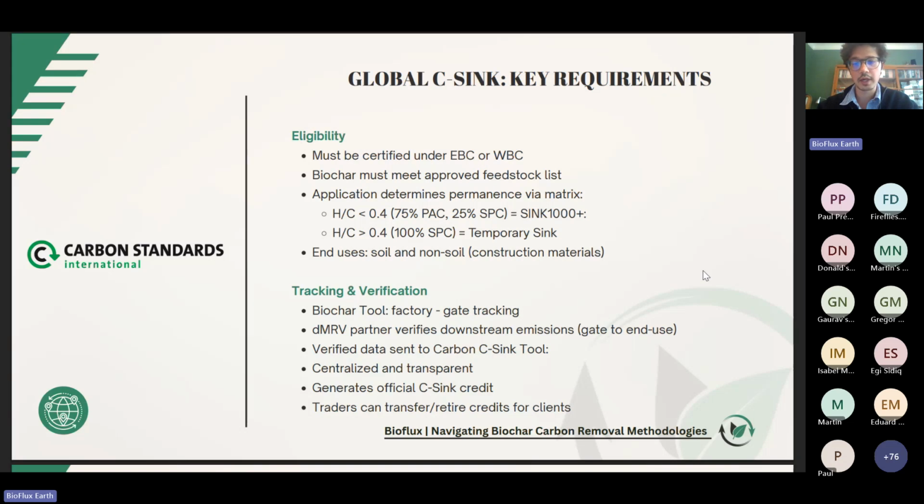So if you would like to use your biochar in construction materials, for example, this is allowed under Carbon Standards International. Something that's important to highlight about Carbon Standards International is in terms of the tracking and verification, CSI works with a biochar tool, and this accounts for all emissions and activities from the factory to the gate. So this is considering everything that's the biochar production, emissions from the pyrolysis process, the packaging of the biochar, until it is about to leave the factory gate.